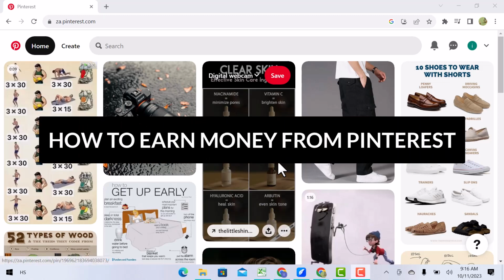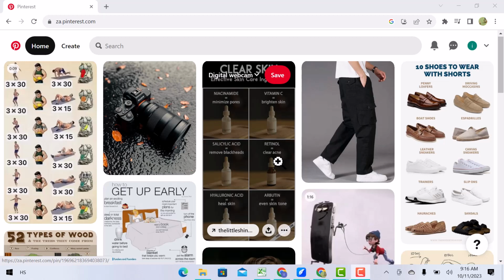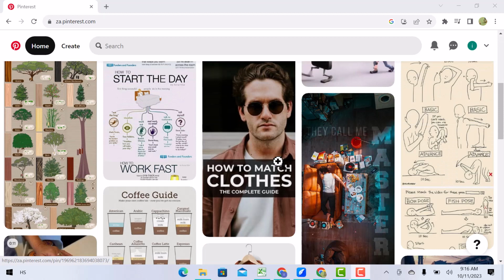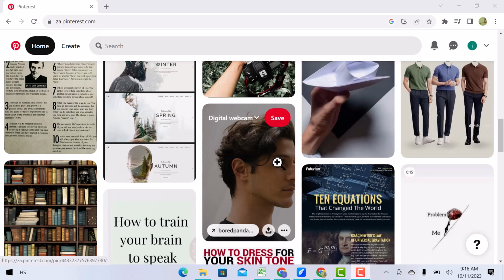In this video, we will see how to make money on Pinterest. Let's get started. Pinterest is an American image sharing and social media service designed to enable the saving and discovery of information like recipes, home, style, motivation, and inspiration on the internet using images and, on a smaller scale, animated GIFs and videos in the form of pinboards.